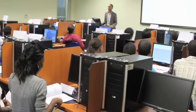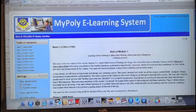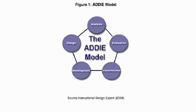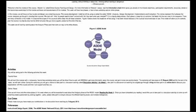At this stage, students are already locked in as they are introduced to the model of course development. This is where now we focus on the learning theories, the theories that you need to know to understand how students learn, how to facilitate learning. Blogging, or the discussion forum, is also introduced at this stage.